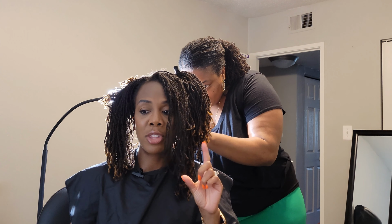Very true. So let's talk a little bit about finding the right loctician, because that's a conversation I don't think people necessarily think about in the beginning stages of their lock journey. Do you have any tips on that? I would just say to actually know what it is you want from your loctician. I'm not a cosmetologist, but I too am in healthcare, because I'm a nurse. That's where I come from.